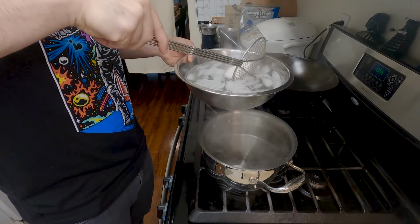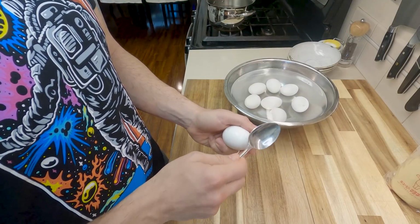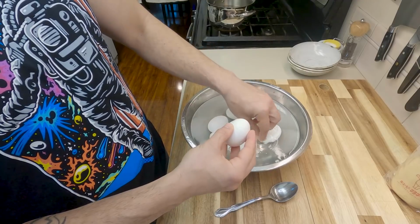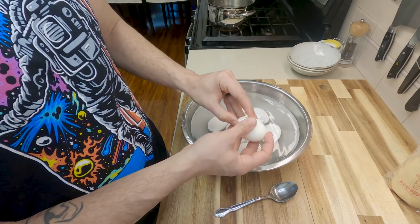Make sure you let these cool down completely before breaking them open. I like to use a spoon to peel my eggs because then I feel like I won't hurt the egg as much while trying to remove the peel. If you do it right, you can actually peel giant chunks of the eggshell off without hurting that egg.